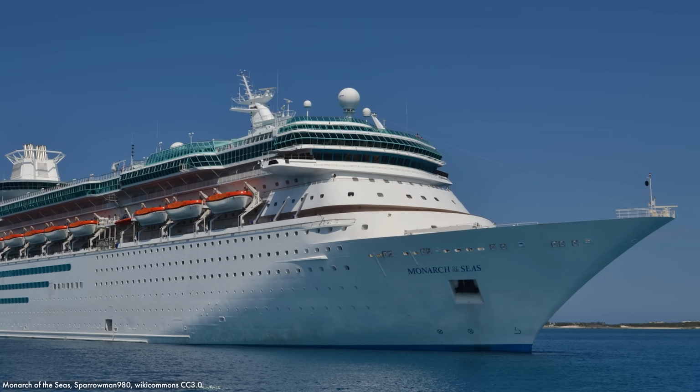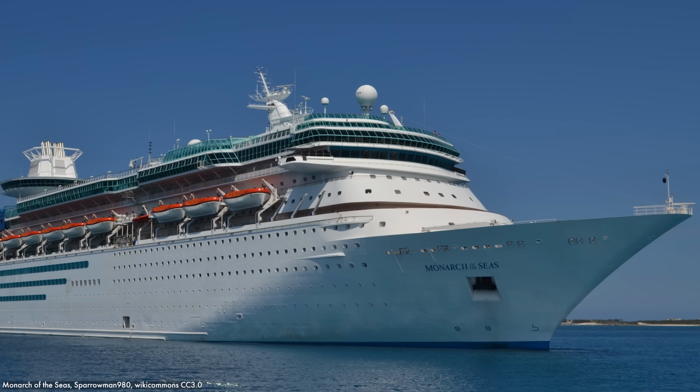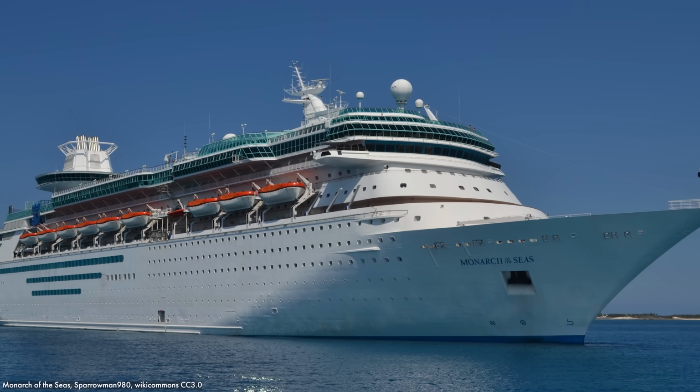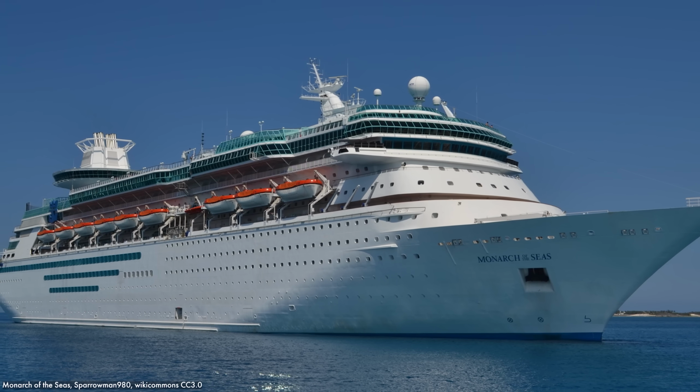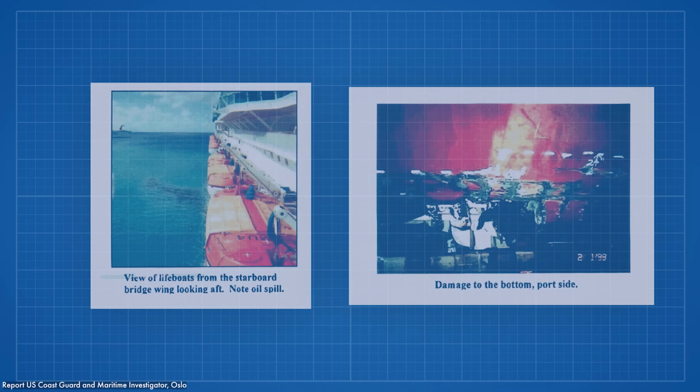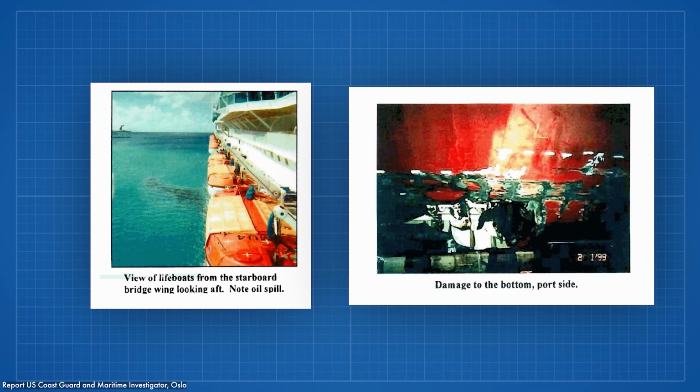In 1998, the Monarch of the Seas grazed a reef off St. Martin's, which opened up a monumental gash in the ship's hull, about 130 feet or 40 metres long and 6 foot 7 or 2 metres wide. Now the ship began to immediately take on water and sink down by the head, so the captain grounded her on a sandy shallows and evacuated the passengers.